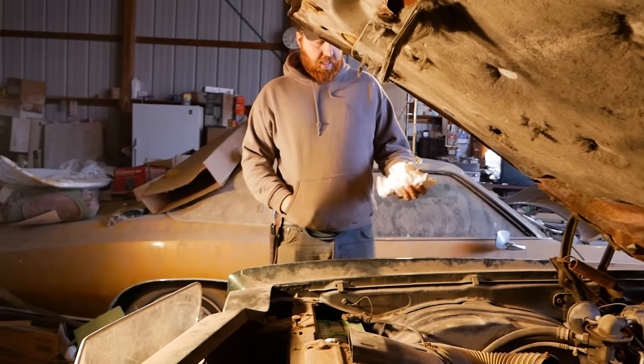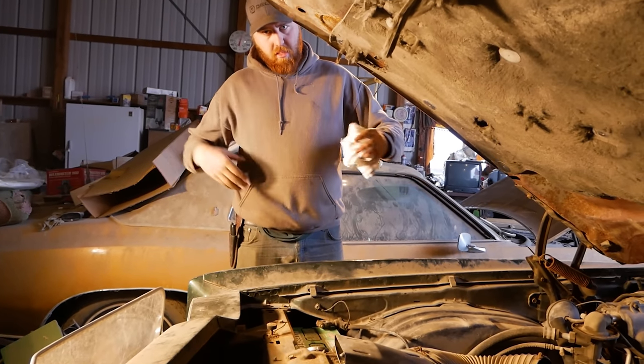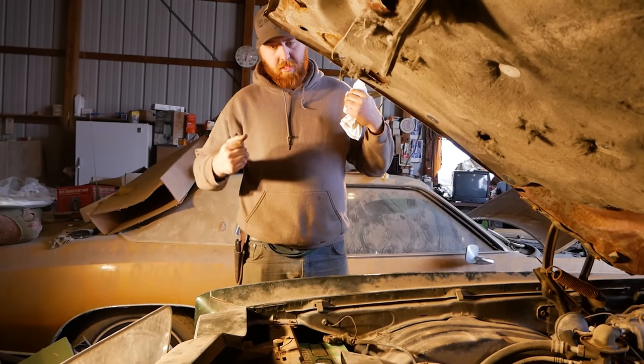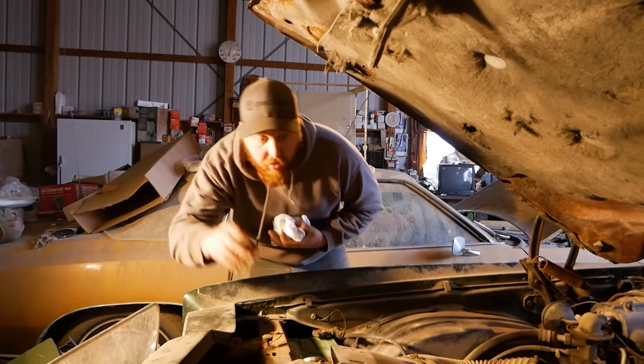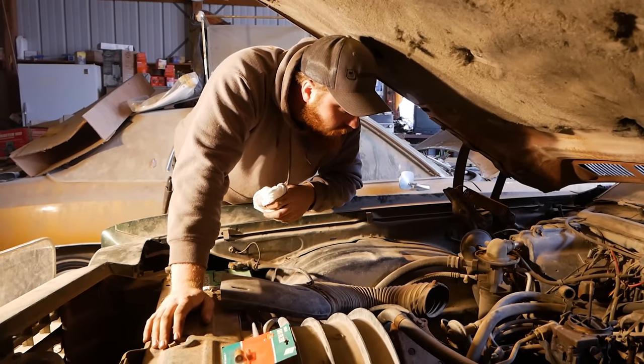All right. Let's see if this works. So, like I said, build RPM, throttle wide open, plug it, let it suck really hard. And then I'm going to unplug it right before it dies because we're going to use that RPM as it winds down to clear out the cylinders because they are going to be flooded. Go ahead, sir. See if she starts.